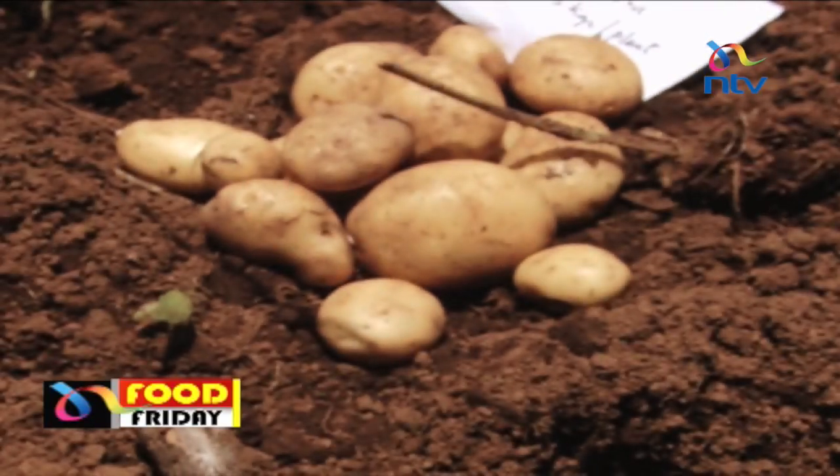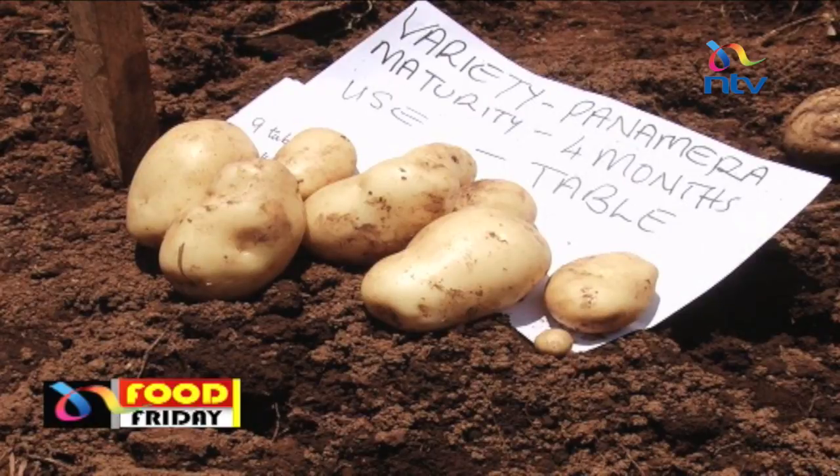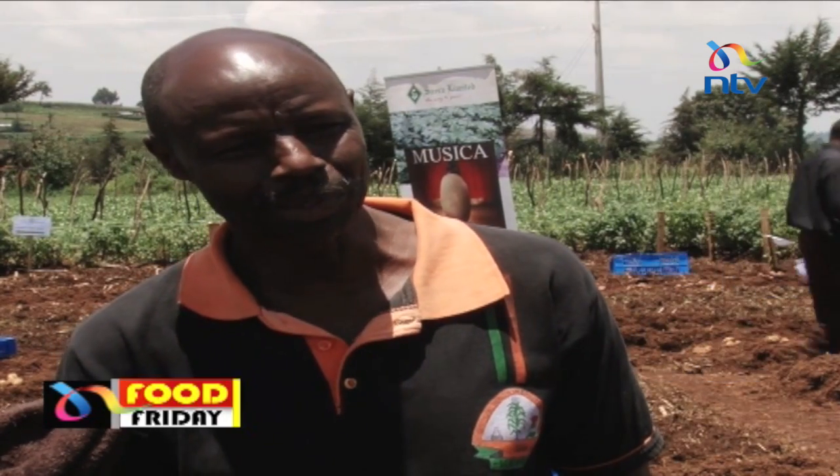These challenges have pushed many processors, mostly multinationals, to import the potatoes they process for chips and crisps. Those in our hospitality industry, particularly like the Kentucky Fried Chicken, the Subway, and the Pizza, have what they call their standard way of how the potatoes are produced, and they have standard varieties they have actually identified themselves with. So the reason why they're importing is those varieties have not been grown in the country. That's why they are not using ours.